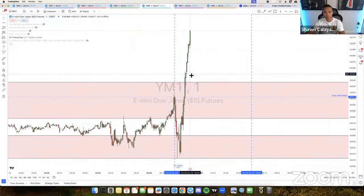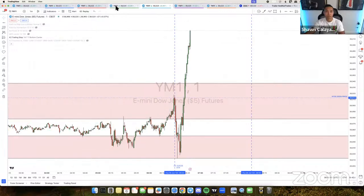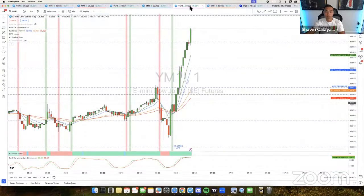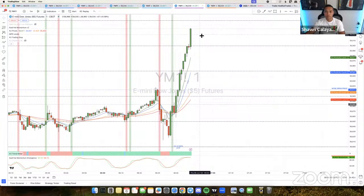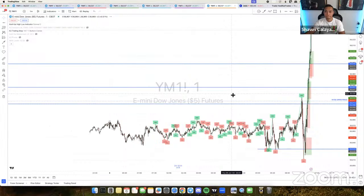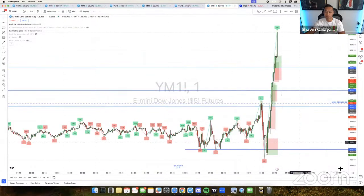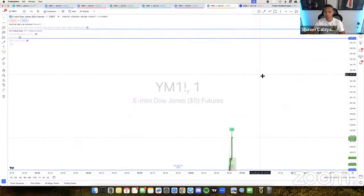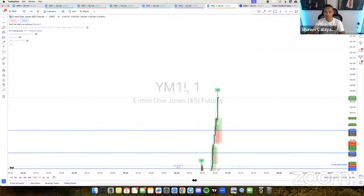All right, so there goes price. Price pretty much just flew. Same setup again right here. I don't think there's any further liquidity close to current price. Let's see. The next liquidity is at 39,218, so it's pretty far up.